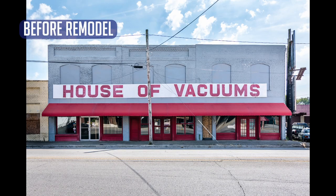The previous business in this building had been in operation for nearly 50 years, but there was significant damage after several years of vacancy. The goals for this project were to restore the structure, maintain the historic character, and create a location for two businesses to thrive.